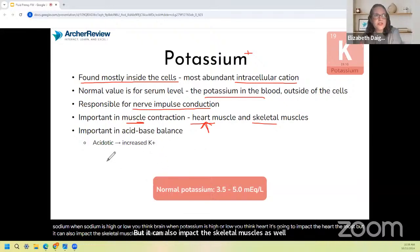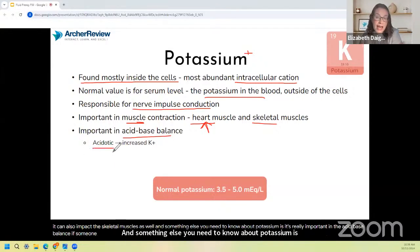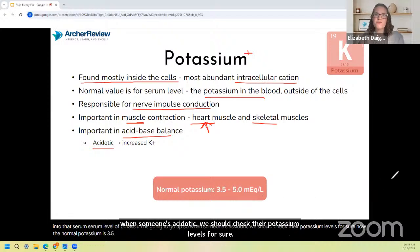And something else you need to know about potassium is it's really important in the acid-base balance. If someone's acidotic, it actually causes the cells to become leaky. And guess what's going to leak out? Potassium. It's going to leak out into that serum. Serum level of potassium is going to go up. So when someone's acidotic, we should check their potassium levels for sure. Now, the normal potassium is 3.5 to 5.